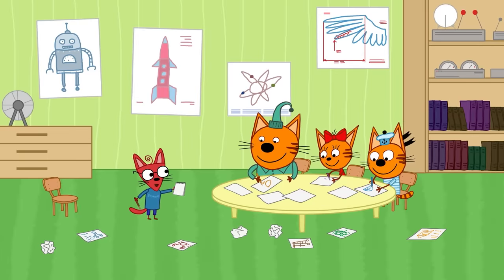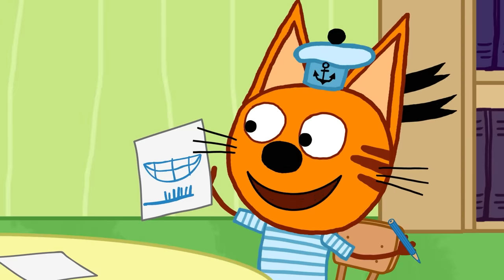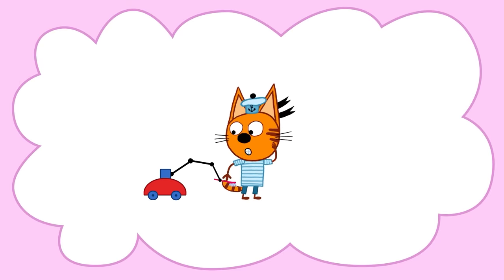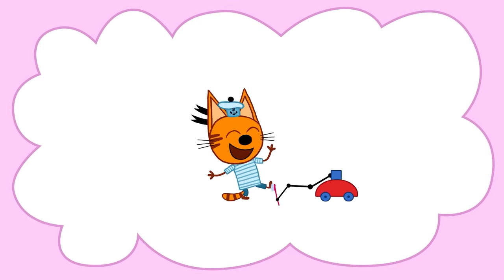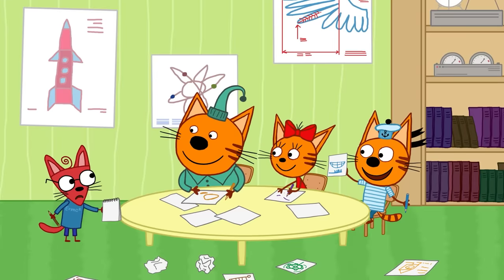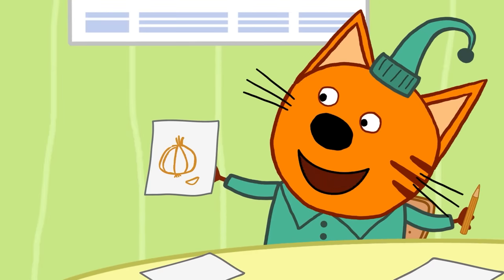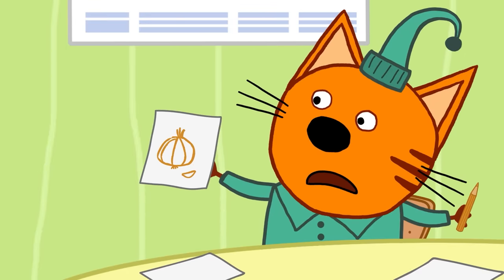A good invention needs to be really useful. Huh. Could we make an invention that would do all my teeth brushing for me? Hey, my teeth are up here! It's probably a little easier to just brush your own teeth. You're right. How about a boiled onion detector? Which would tell you if what you're eating has any onions in it. Onions are so yucky. They must be stopped.